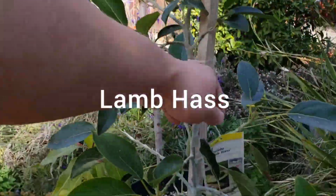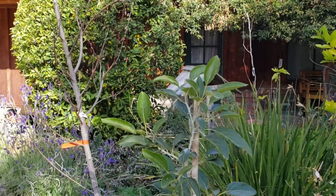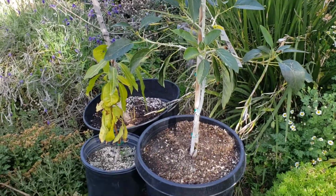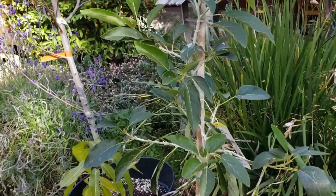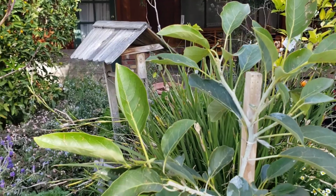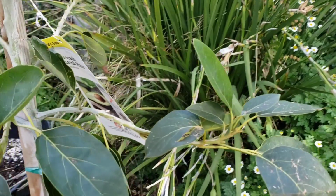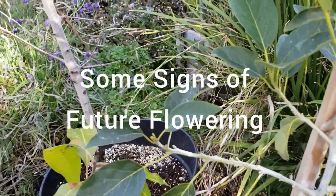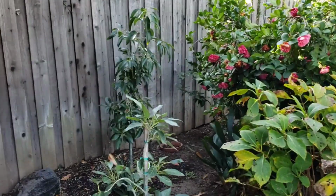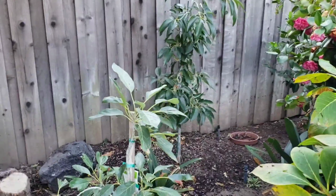Here is my lamb-has. Now I had a really nice big lamb-has in a 24-inch box that had several fruit on it, and I gave that lamb-has away. And this is a lamb-has I bought in a 5-gallon at Home Depot, and it's showing some signs of flowering. That'll soon hopefully flower. Now here are two avocado trees that I planted in the ground.